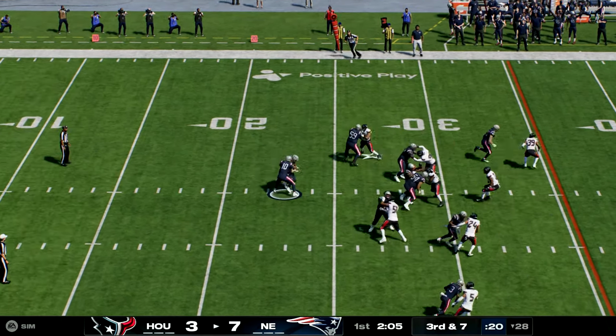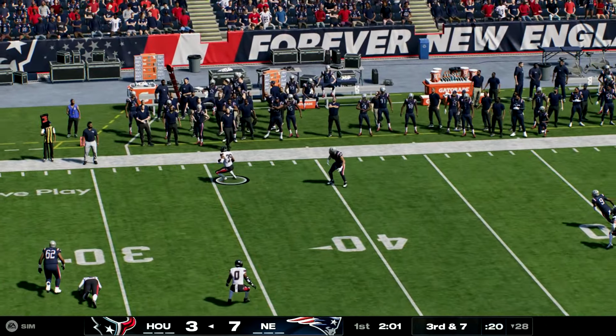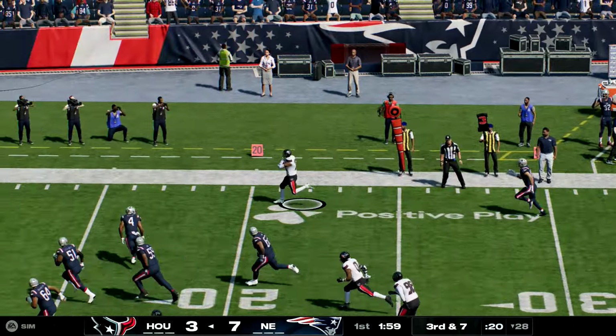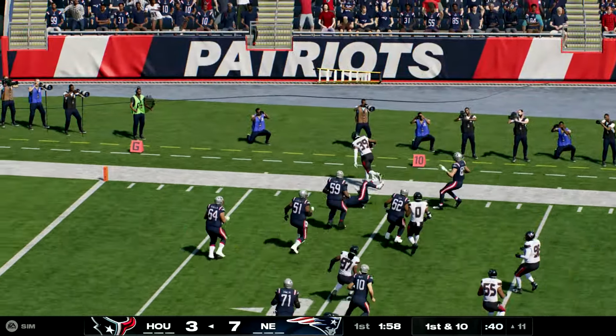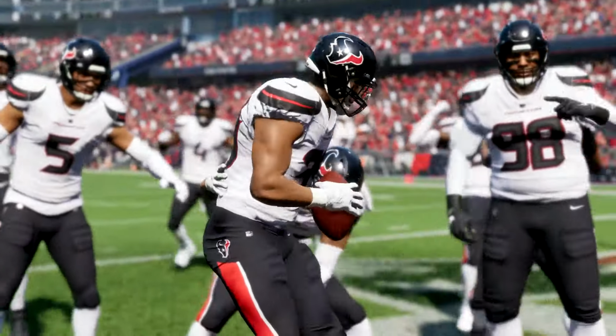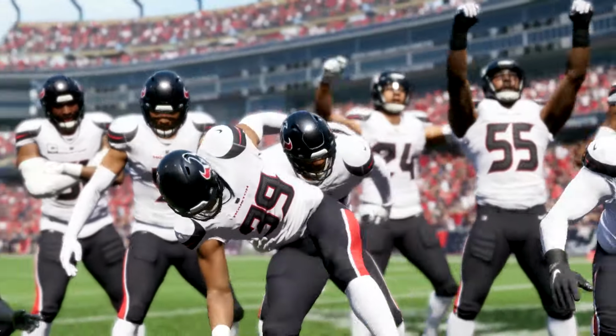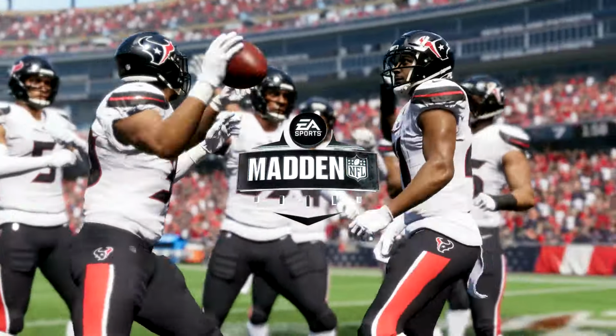But this is one of those that still gives defensive players a bad rap. A throw left side, going to be intercepted. Picked off by Henry To'o To'o. And he's going to be out of bounds, but he has his offense set up in great field position inside the red zone. I think you chalk this one up, Mike, to just a rookie mistake.